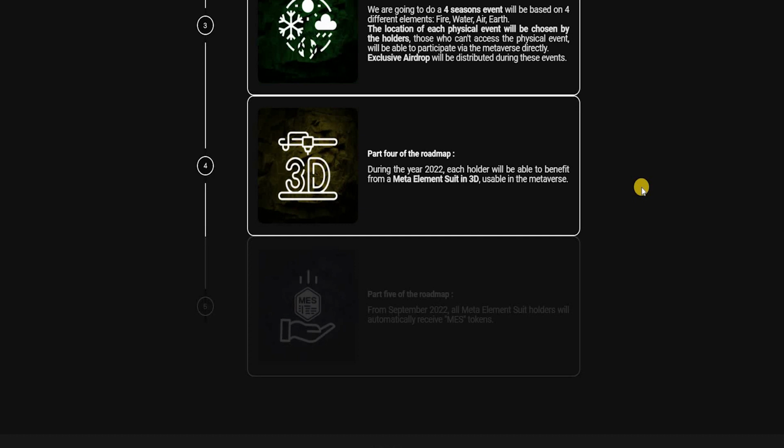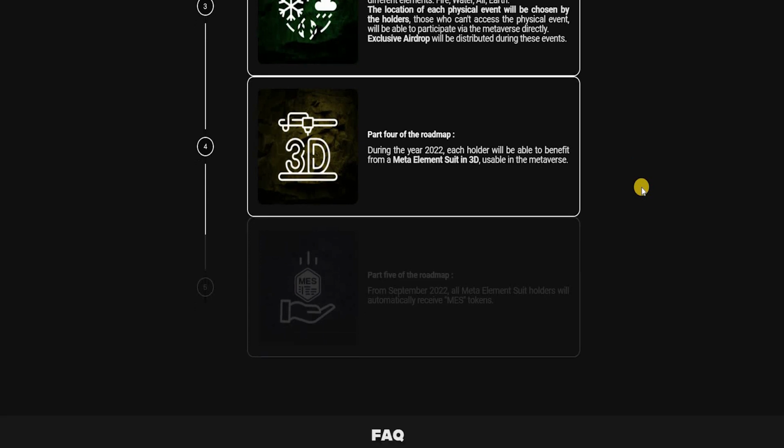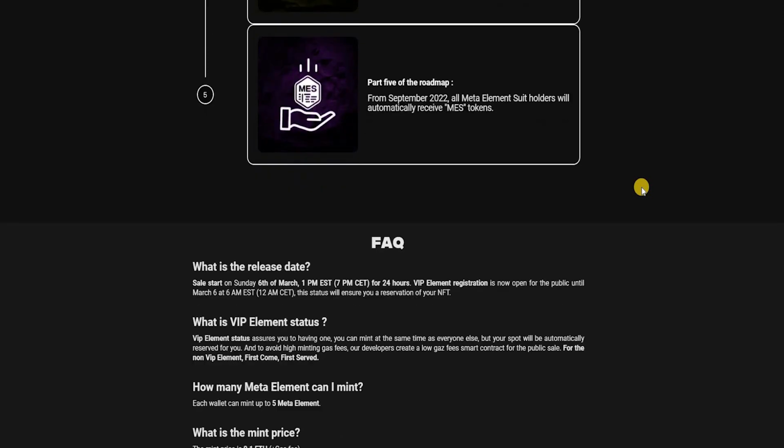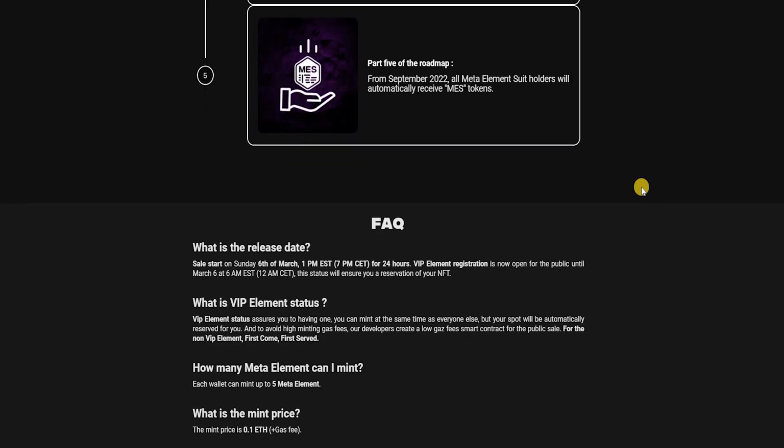And the part 4 of the roadmap is that during the year of 2022, this year, each holder will be able to benefit from a Meta Element suit in 3D, which will be usable in the metaverse. And the 5th part of the roadmap is from September 2022, all Meta Element suit holders will automatically receive the MES tokens.